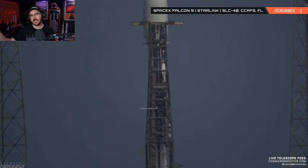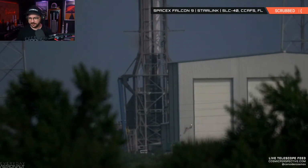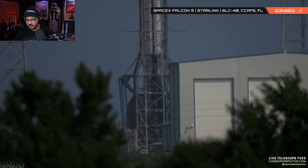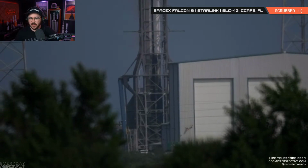Otherwise, if it's a geostationary transfer orbit, they'll kick that upper stage out into what they call a graveyard orbit. So there we go. That's what happens at the second stage.